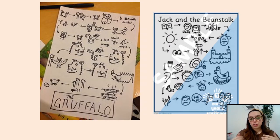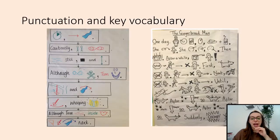Here's an example of a story map of The Gruffalo and Jack and the Beanstalk. And here's an example of punctuation and key vocabulary being represented in story maps as well, to support children to remember. So after you've drawn these lovely story maps all together, you then reread it with your children by pointing at the different images as well, or acting out all the actions in your story.